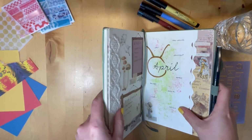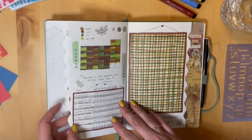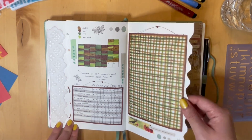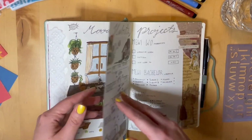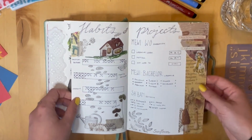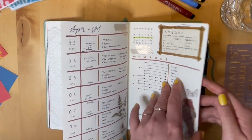I've really enjoyed the month of April, even if it was a steady grind of work, uni and personal projects. The Taurus energy still helped me to ease through that and relax in my off time as best as I could. The spreads in my journal definitely helped with that as well. The cottagecore theme helped romanticize my struggles, especially my mood tracker was what I liked most, and my habit tracker is quite full as well.